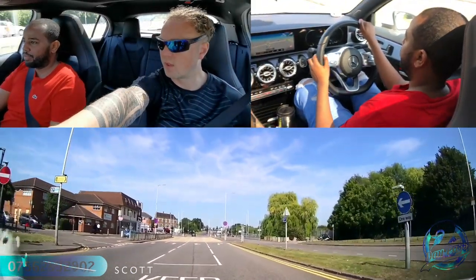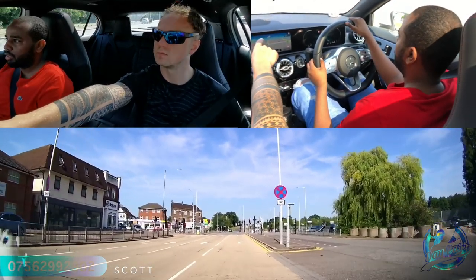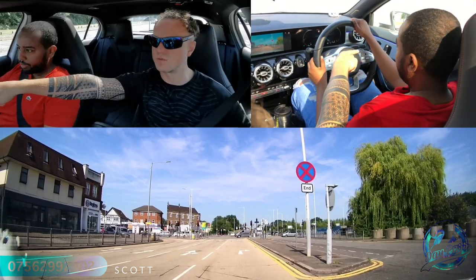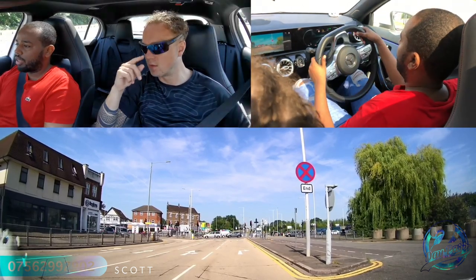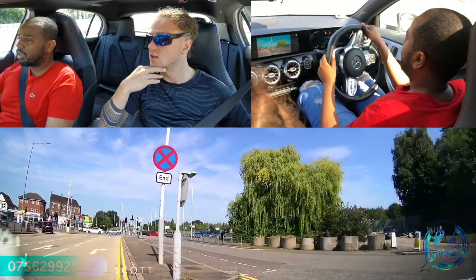See the right arrow here in the gap? Yes. Turn through the central reservation here, please. Good positioning, yeah. So, nice turn here for me, through the central reservation on the right. Okay, yeah. Lots of steering. Now this is something you will do on your test at your test center.